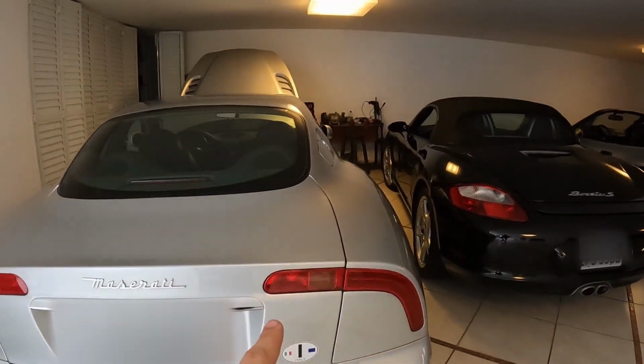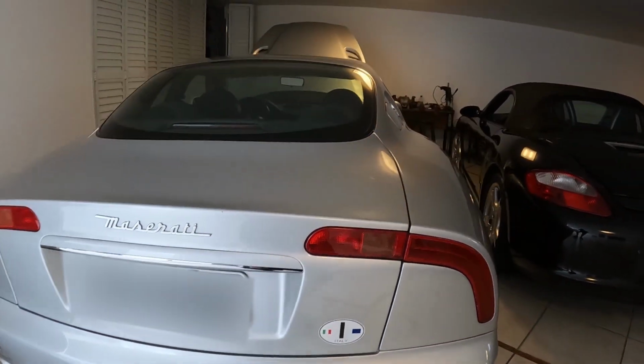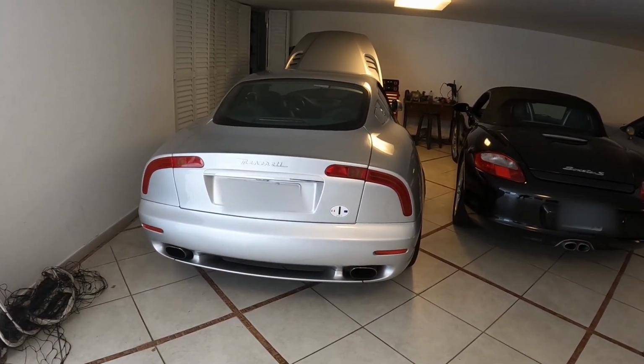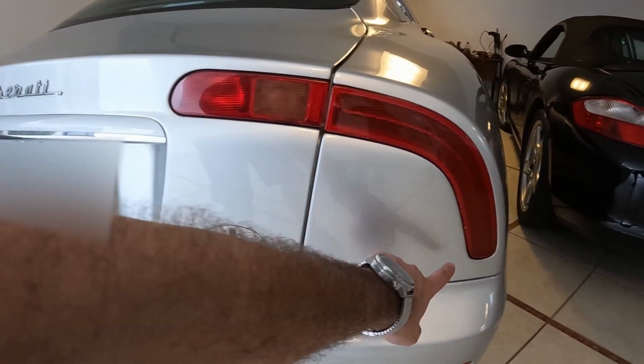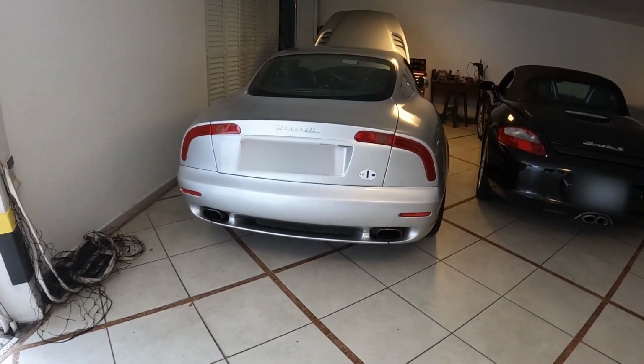See these taillights right here? These prevented this car from being sold in America for a few years, because I guess regulations didn't allow for that type of taillight and blinker assembly. So they weren't able to sell this. So then we got, if you know this car, the taillights that kind of look like this on it, which I think kind of takes away from the design.